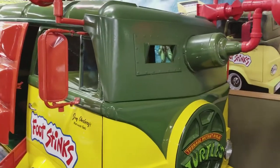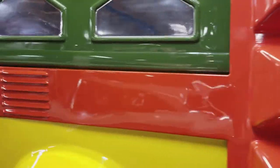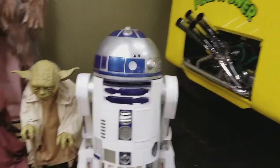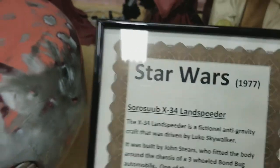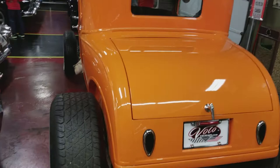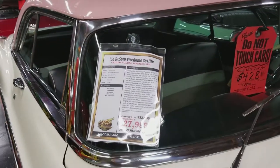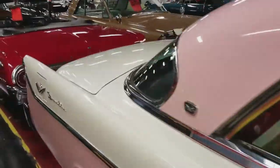Teenage Mutant Ninja Turtles movie car. The Star Wars land speeder. DeSoto, Fire Gnome Seville. Just some beautiful cars in here, man.